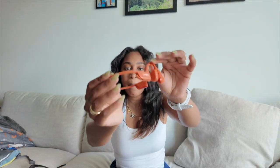So the first one is something that I talk about literally all the time. These are the Shokz OpenRun Pro 2. You will never not see me with these on. If I'm running around the city, if I'm traveling, if I'm going anywhere, I will always bring these. I also have the first version that I bought a while ago. The only difference between the 1 and the 2, if you are going in between both of them, is that the OpenRun Pro 2s have a different charging port.